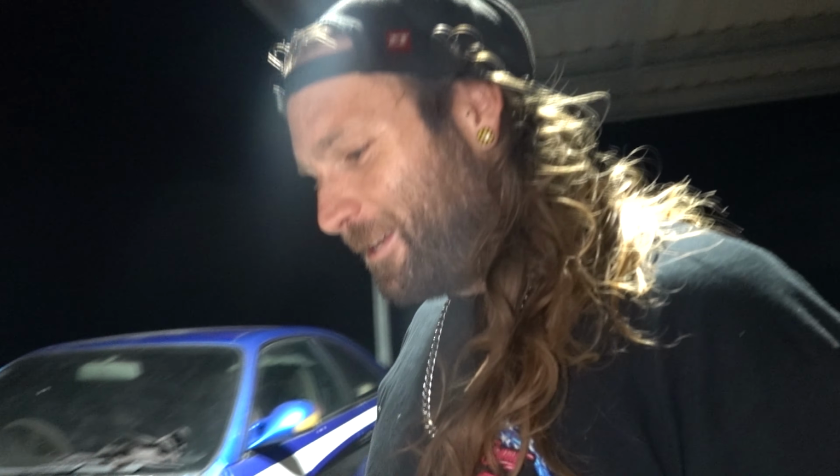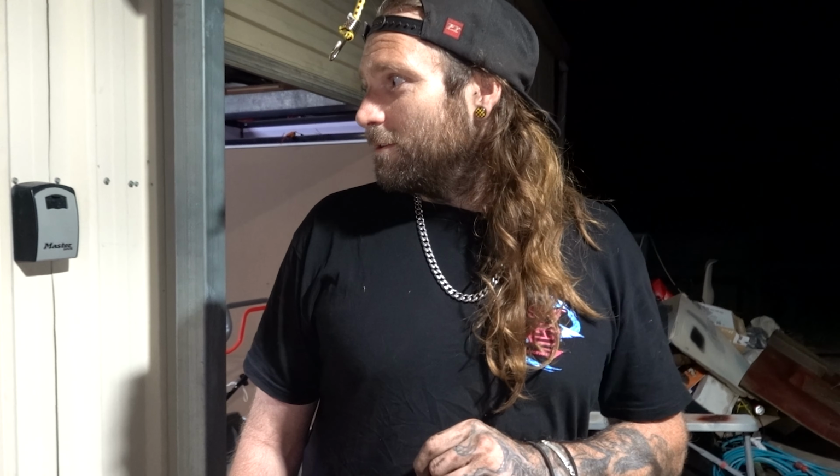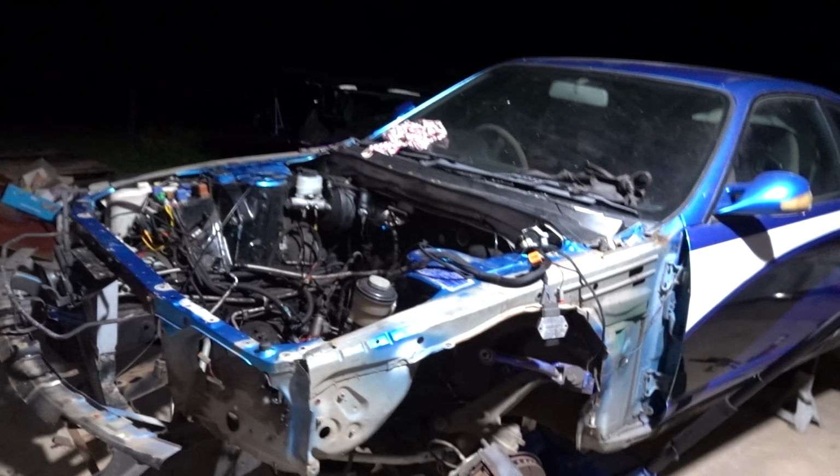Gotta get that out, flip it on the stand. One thing at a time though, getting the gearbox out first. Yeah, this one also 500 horsepower? Yeah, I think it made like 470 or something. It's got the CP pistons and spool rods, and what ECU is on? Big Garrett on it, and it's got a Link G4X. It wasn't on E85, so I think it was just touching on it.